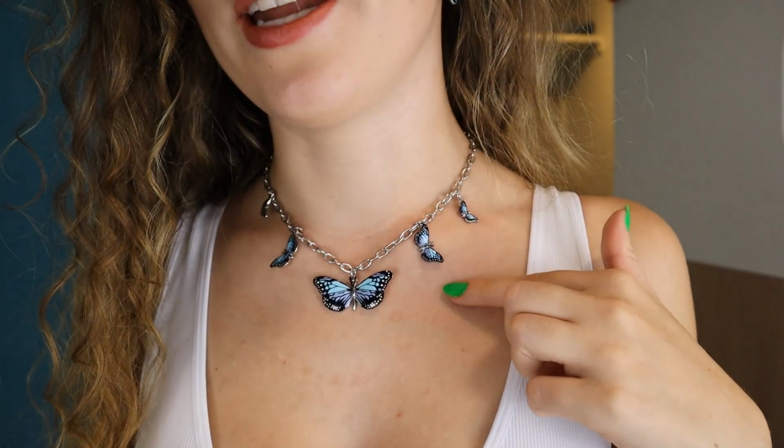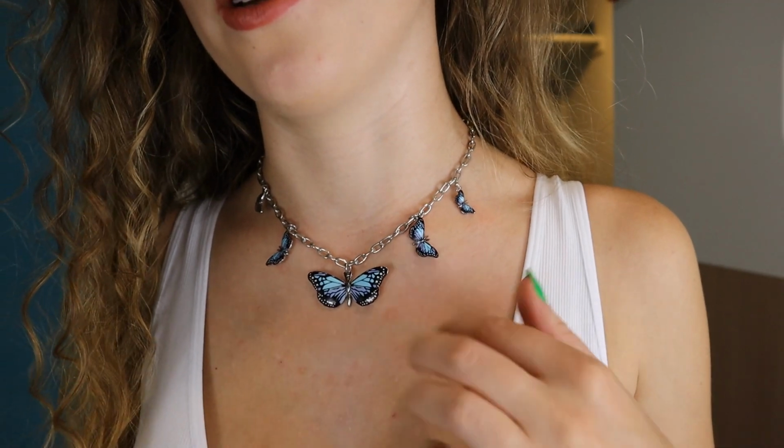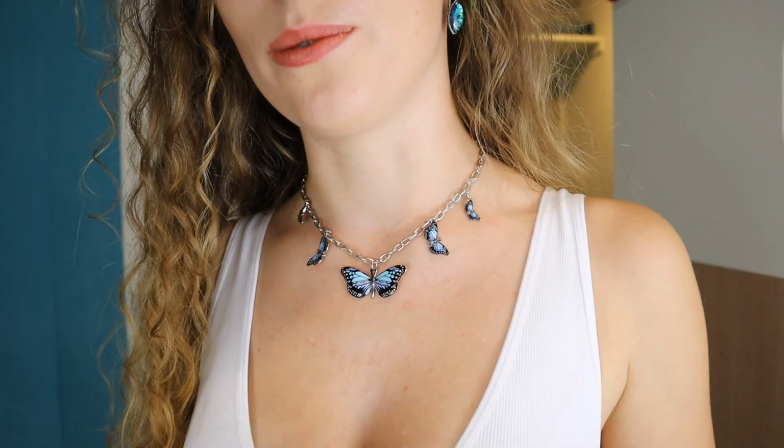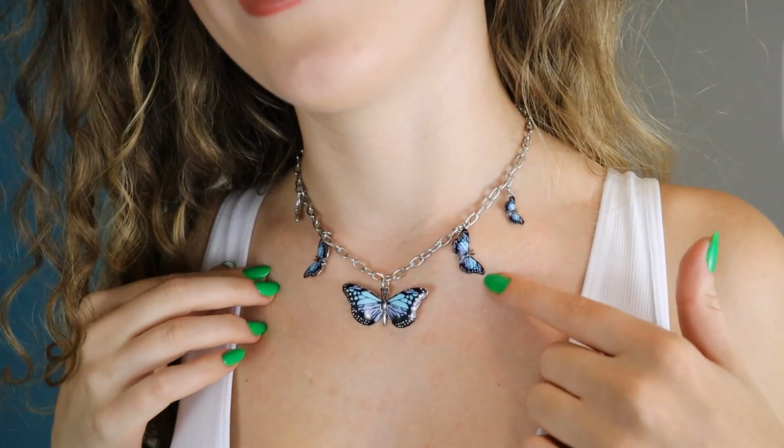I just thought I'd put the necklace on to show you guys, because look how gorgeous these butterflies look on. I think this is such a lovely length for a necklace. I think it looks really cute with this top, but it's just a really easy to wear but really stunning piece. I really like it. I think it's so cute.